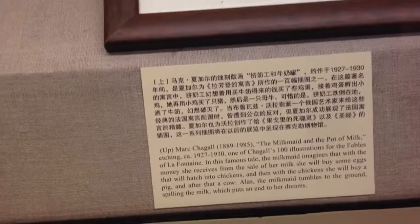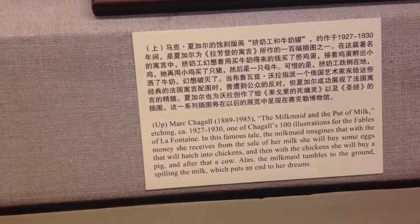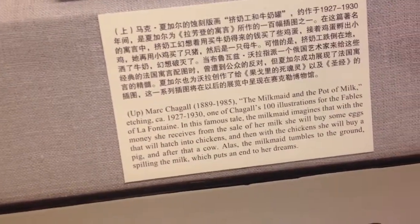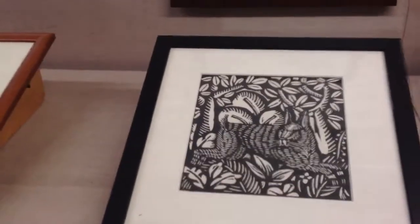Milkmaid imagines that with the money she receives from sales of milk, she'll buy some eggs that will hatch into chickens, and with the chickens she will buy a pig, and after that a cow. Lastly the milkmaid tumbles to the ground, spilling the milk, which puts an end to her dreams. Raoul Dufy.